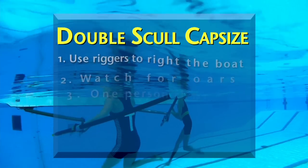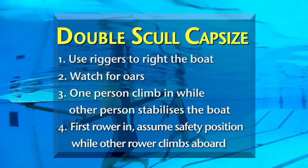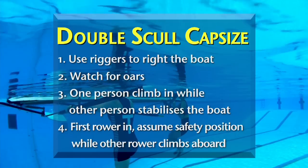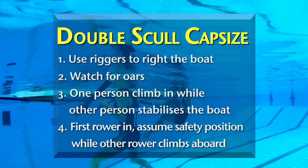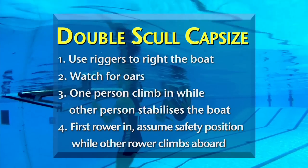So in a capsized double, use the riggers, which are under the water, to right the boat. Watch for flying oars as the boat rolls over, then use each other to stabilise the boat as each of you climbs in one at a time. Once one person is in the boat, they should put their oars in the safety position to stabilise the boat while the other rower climbs aboard. Once again, row to shore and warm up.